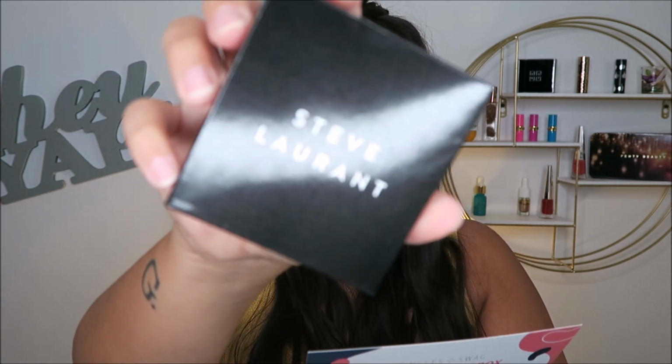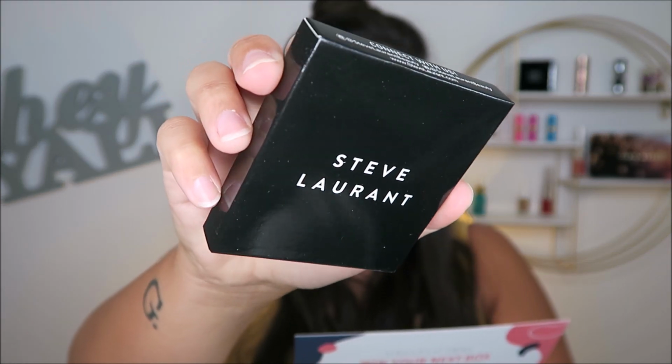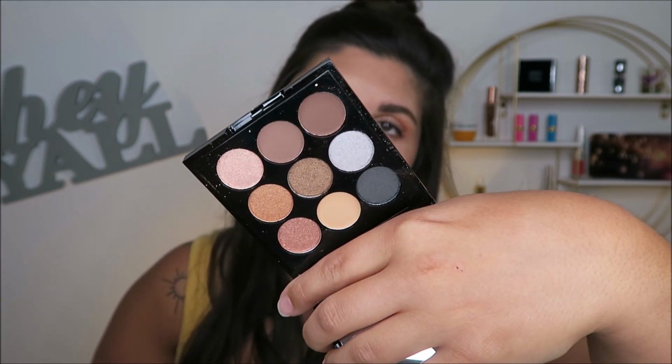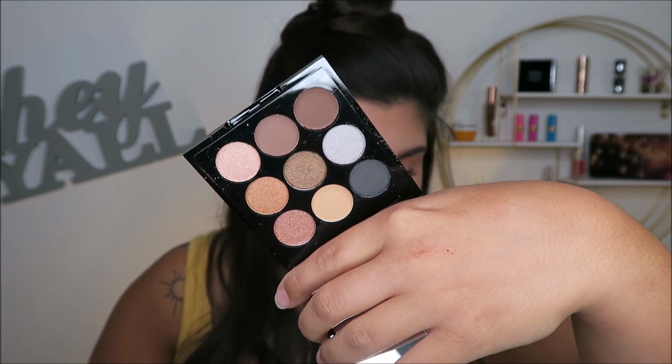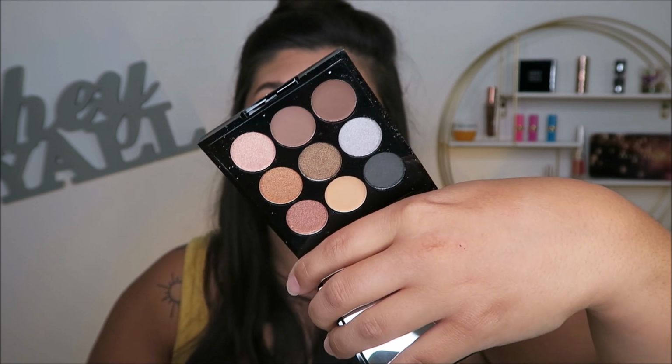Moving right on along, the next thing in the box is the Steve Laurent The Shade palette. So, ooh, it must be an eyeshadow palette. This retails for $36. This is what it looks like. Honestly, you guys, I wouldn't pay no dang $36 for this.